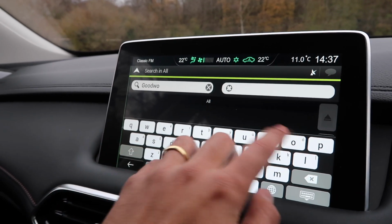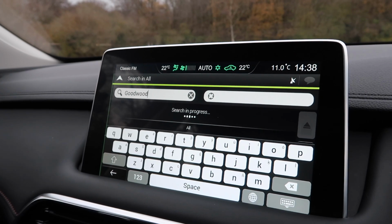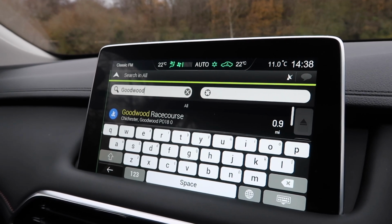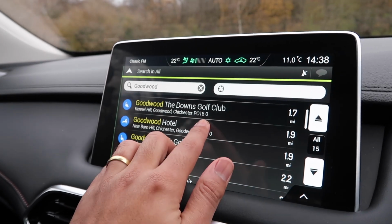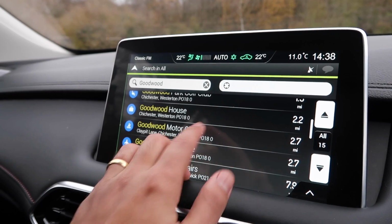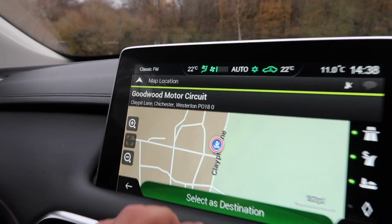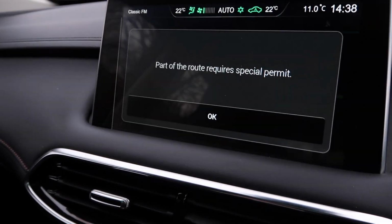So let's type in Goodwood. Search in progress. It should give me a few different options. I don't want the race course because that's literally around the corner. Don't want the golf. There we go. Right, so let's go motor circuit. Set as destination. Looks like it's picked up as a swimming pool, which is a little bit interesting.